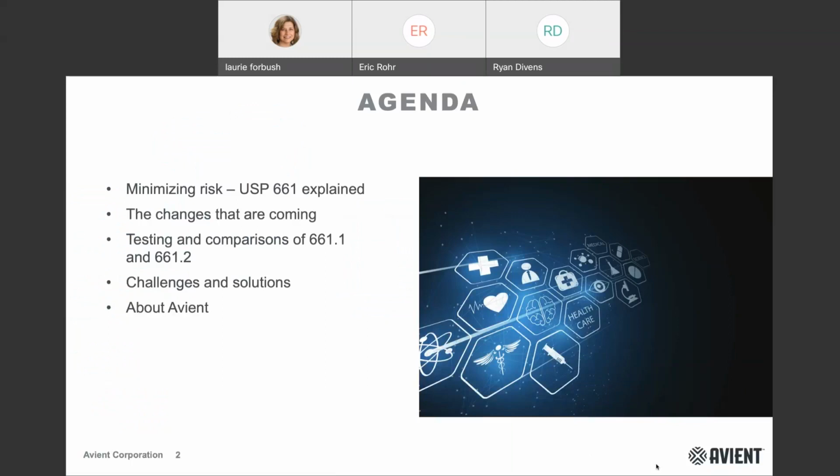Today, we are going to discuss some of the past, present, and future regulations as they apply to pharmaceutical packaging. We will provide an overview of USP 661, as well as the changes that will be implemented beginning December 2025. Further, we will outline some of the new testing protocols of USP 661.1 and 661.2 and how they differ from the existing USP 661. Finally, Ryan and I will present some of Avient's solutions to address the changing USP 661.1 and .2 regulations. Let's get started, shall we?